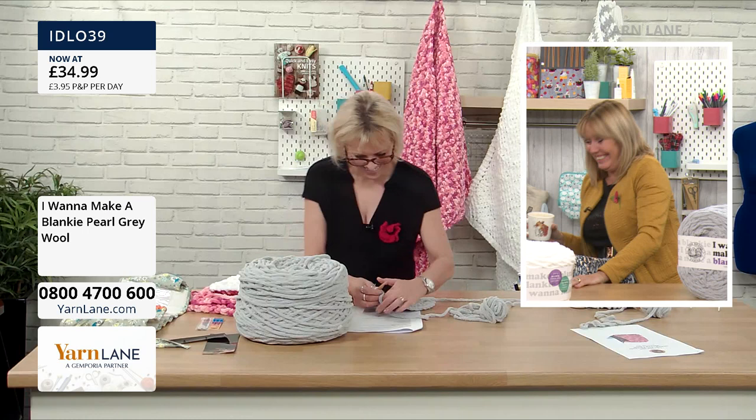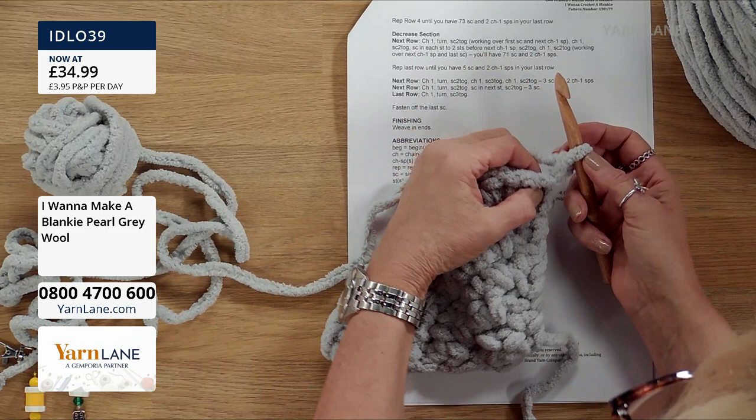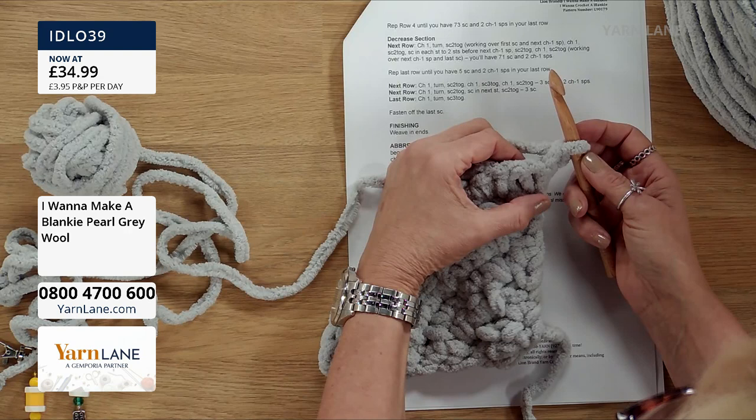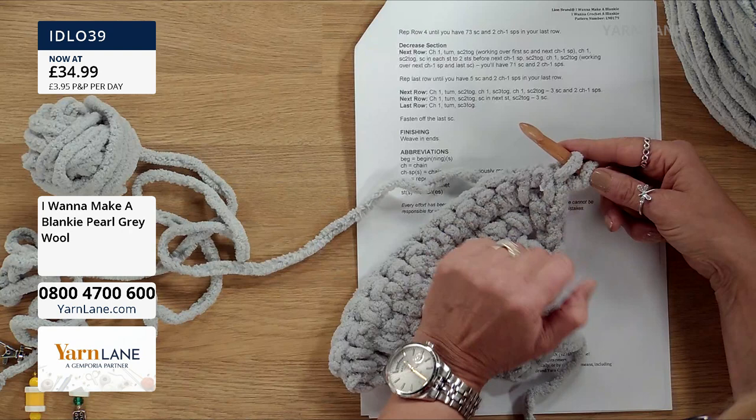So we do our turning chain, and this time we now want to decrease. So we want to single crochet. Remember, we're calling it double because we're working in UK terms. Two together. Now that's really super easy because all you want to do is insert your hook, yarn over and pull through. But this time we don't want to fasten that off. We just want to leave those two stitches on the hook.